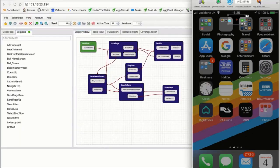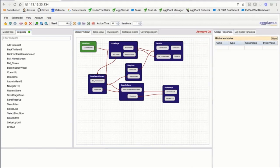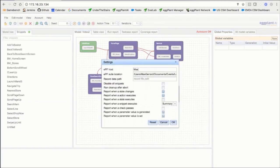What I'm going to show you now is how we can link the model to the Eggplant Functional snippets. You'll notice that there's actually a snippet section here, and these are all the little snippets of code that are inside Eggplant Functional. If you want to point Eggplant AI towards your Eggplant suite, you just adjust the EPF, or Eggplant Functional suite location here. And you can see, there it is.